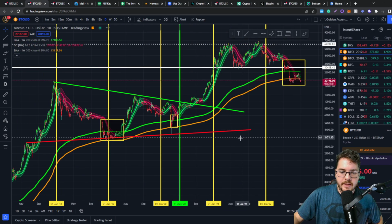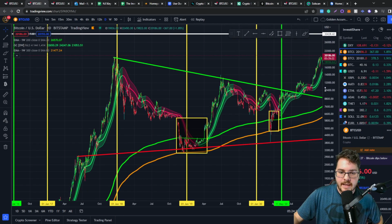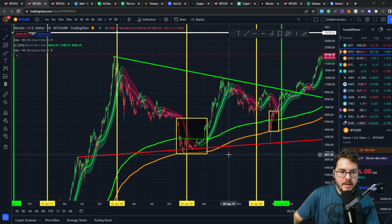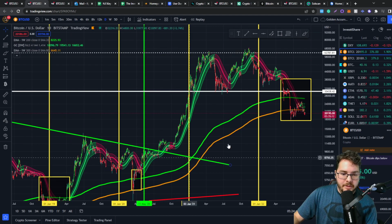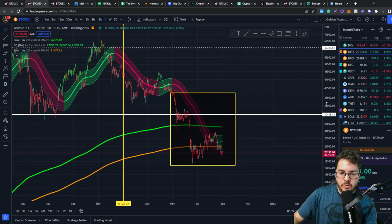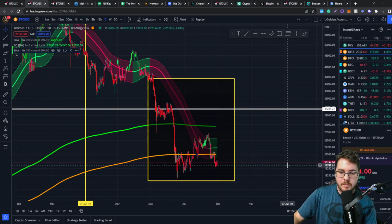And typically, historically, when we have these red Gaussian channels flip to green right after Bitcoin retesting the 200 and the 500 EMA, weekly EMA, we typically have a relatively strong rally right after. And we just had the red Gaussian channel flip to green, but we do want to see price action first get back above this moving average before assuming bullish activity.